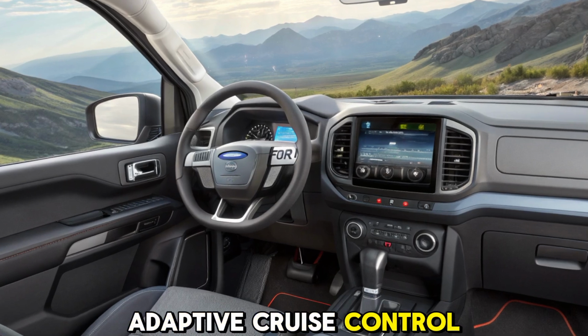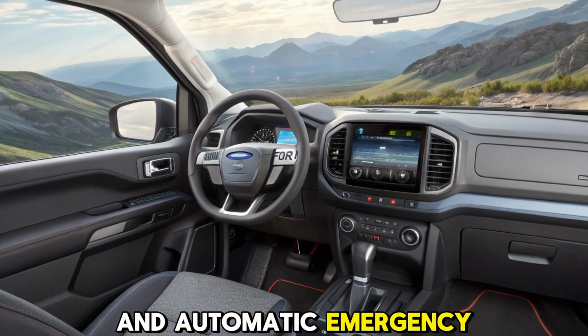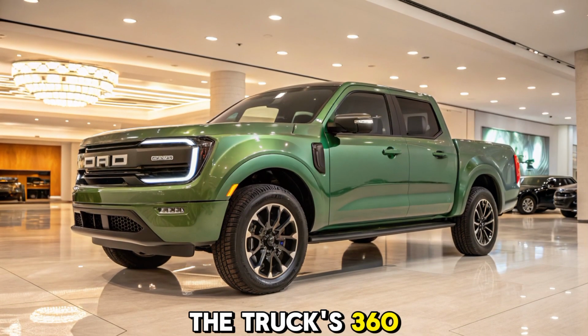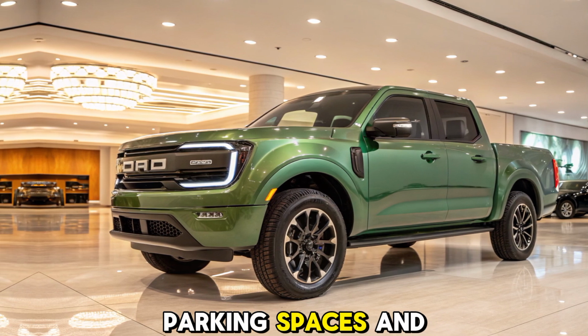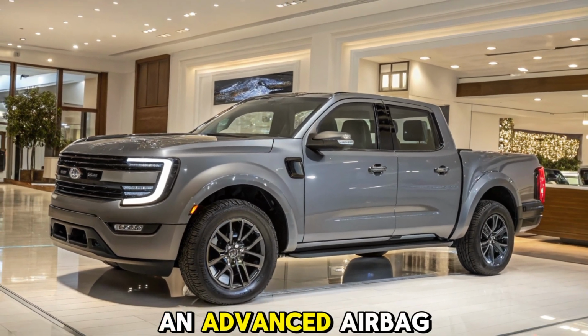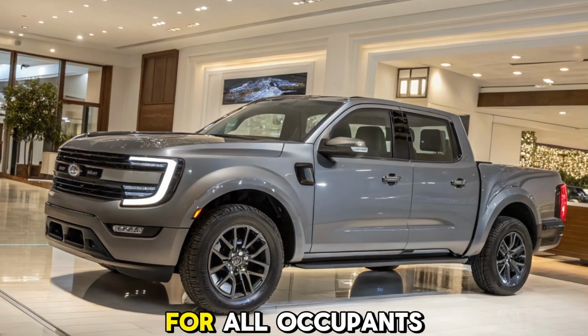Adaptive cruise control, lane keeping assist, blind spot monitoring, and automatic emergency braking work together to prevent accidents. The truck's 360-degree camera system provides a complete view of the surroundings, assisting in tight parking spaces and off-road navigation. In the event of a collision, an advanced airbag system and reinforced cabin structure provide maximum protection for all occupants.